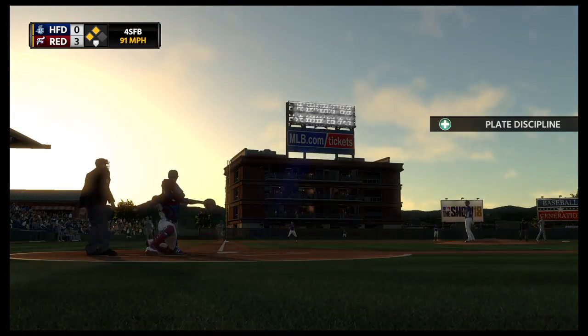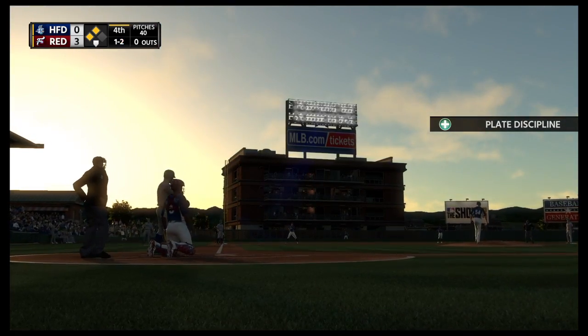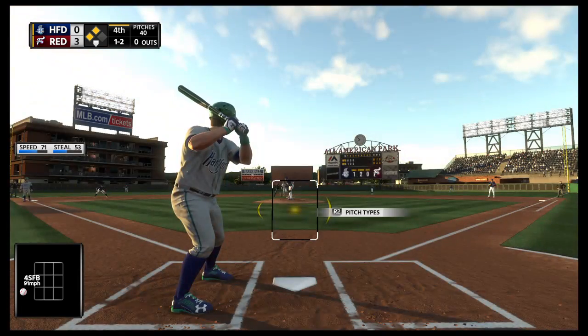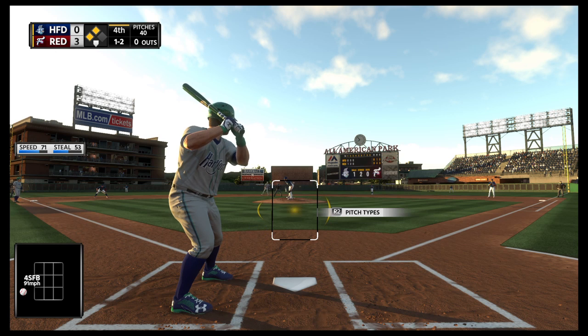Can't get him to chase. It's 1-2. Well, I'll tell you, he's not hitting over 300 by luck. He really knows the strike zone and his own strengths. That last take is a great example.